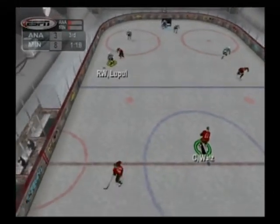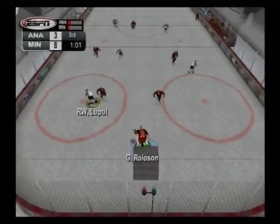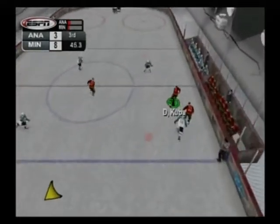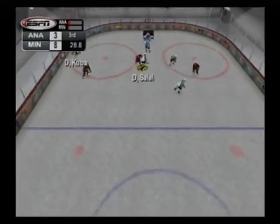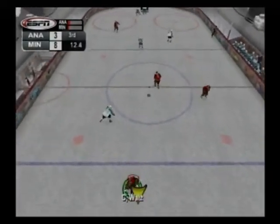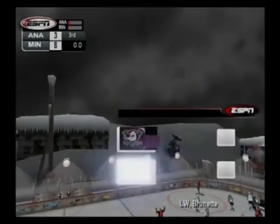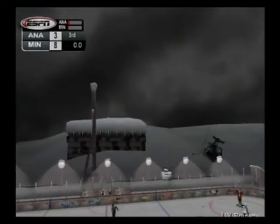Giguere dishes the puck through center ice. Controlled center ice. Lupel, his shot from the point. Rolison, save. He stops the wrister with his glove. Fired by Kuba. Giguere, save. Denies that slap shot with the wood. The Wild grab the loose puck at center ice. Good positioning, save made by Giguere. And that signals the end of the game. The final score, 8-3.